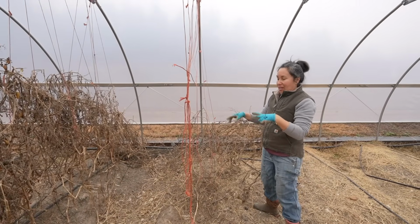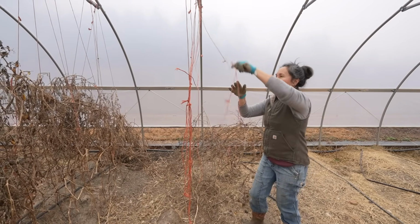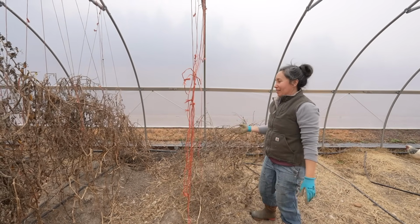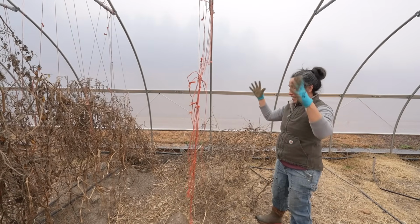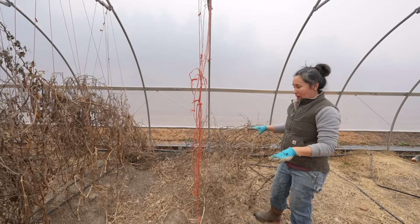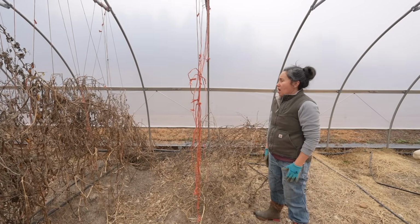Yeah, pruning and taking off certain branches helped. But tomatoes, you could come out here one day and then the next day it's grown like 10 times, and they did really well. So I'd like to space them out and not plant as many in one row.